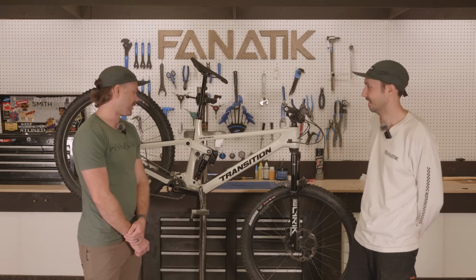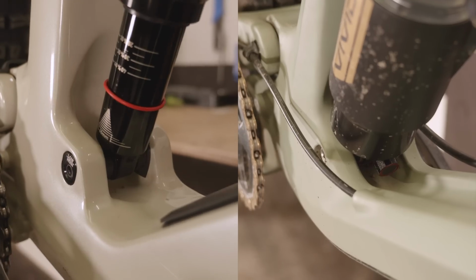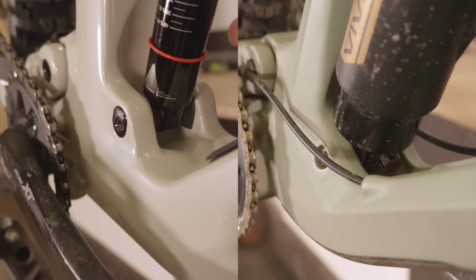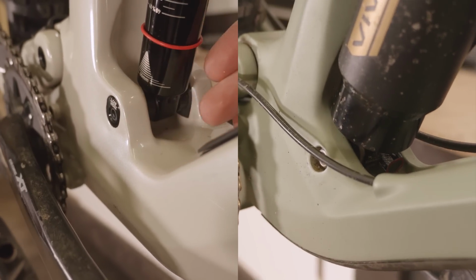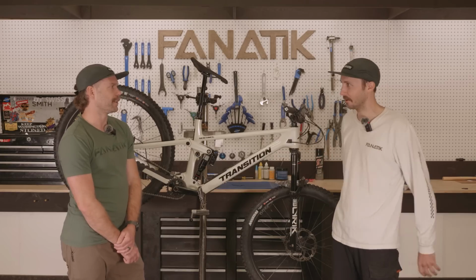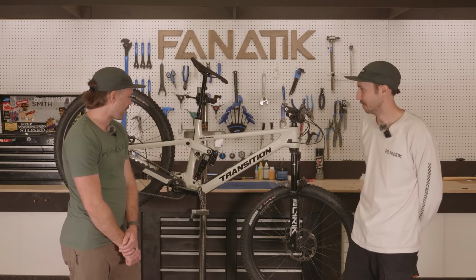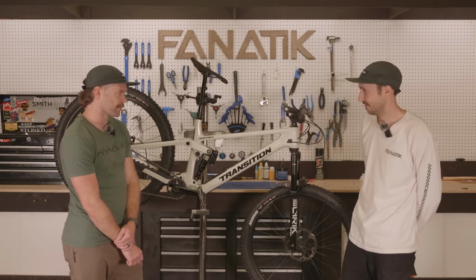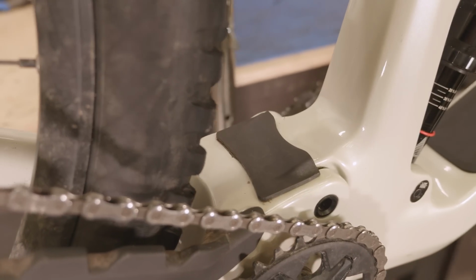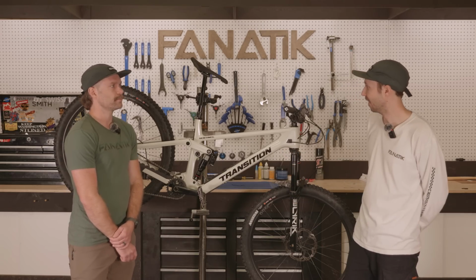Rinsing the bike off, I did notice the way the lower shock mount is now, it's a lot easier to clean out and holds a lot less water and dirt in there. Yeah, that was a lot of people's complaint on the old bikes: this little zone under the shock pooled up water pretty bad. The little swimming pool, the loam pool. It sprays out pretty nice, and getting that cleaned out is going to be a lot easier for sure. Speaking of loam, they got a little extra protection here for the bearings, which is cool as well.